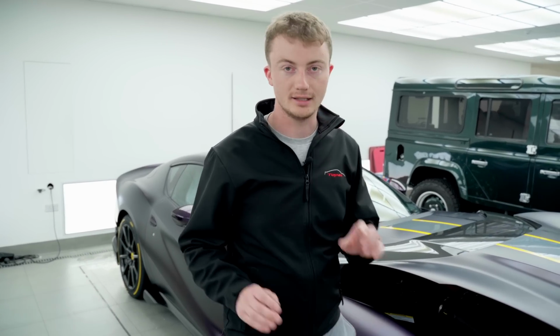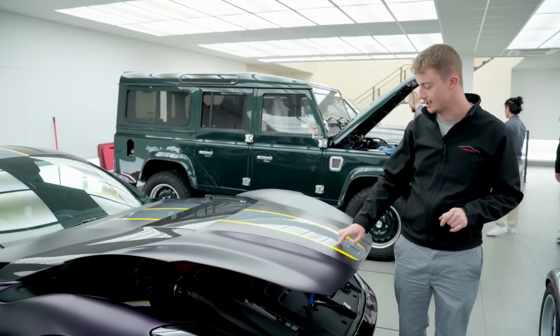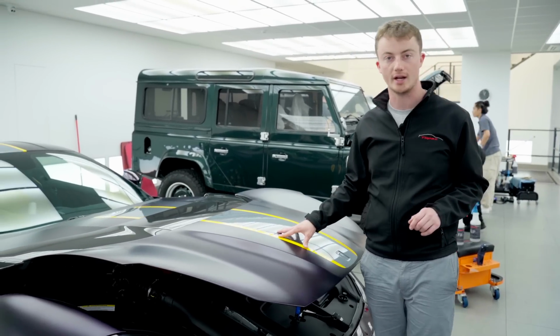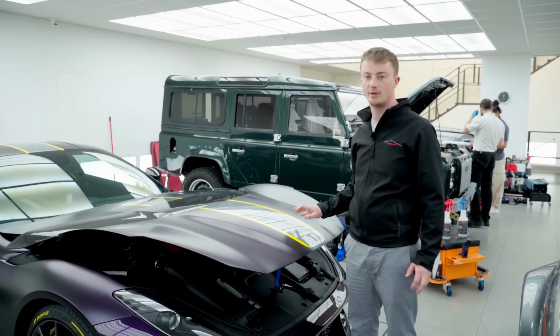But even better than that, this is something you cannot get from Ferrari, completely unique to a car that's been at Topaz. We're leaving the stripe in gloss as well. So this will go in our gloss paint protection films. All patterned from scratch, completely unique design on this car, satin and gloss. It's going to look really, really nice when it's finished.